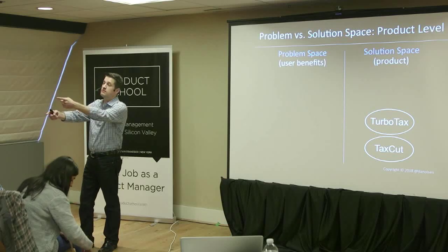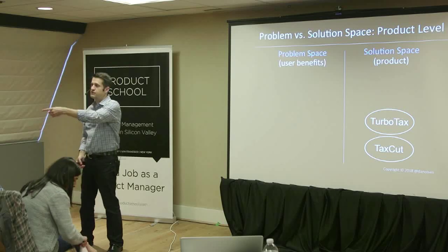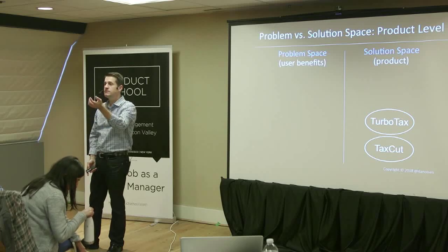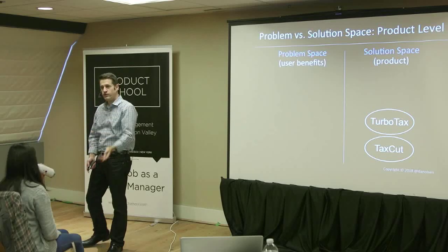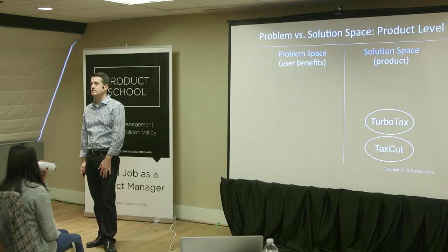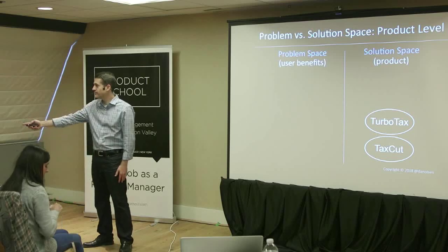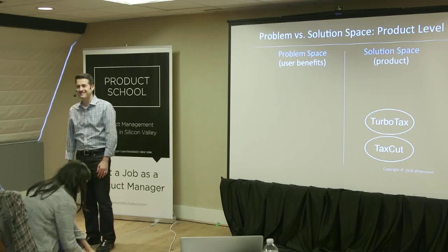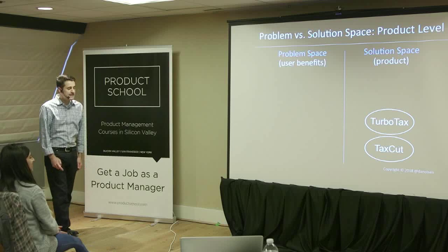Saves time. Cheap, okay. Saves time, saves money. What else? Easy to use. What else? Saves the return from year to year. Yeah? What one? Helps pay your taxes. Cool. Keeps you out of jail. That's a good benefit. Those of you who've been in jail, you know that's not good. All right, cool. So exactly, that's the idea.